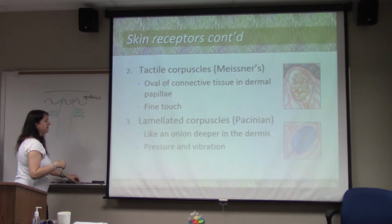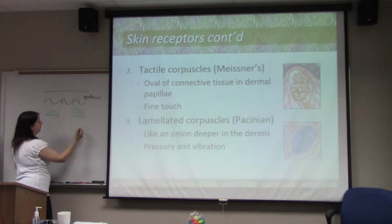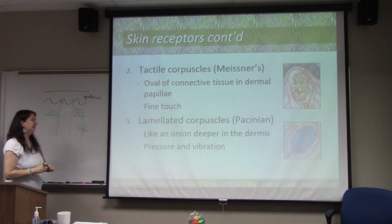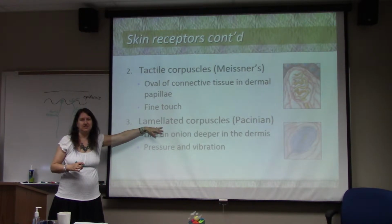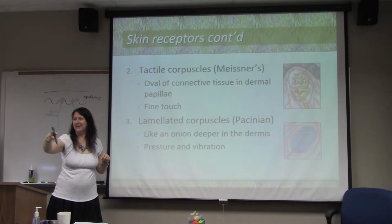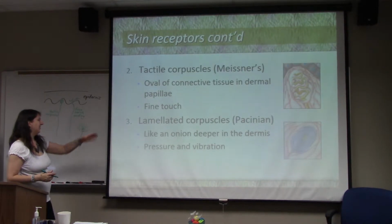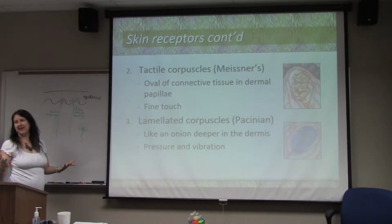Then lamellated corpuscles, which used to be called Pacinian corpuscles, are deeper in the dermis. And around the dendrite there are layers. Where did we see lamellae before? Anyone remember? In the bone? Yeah, it was the layers of solid matrix. Okay, so lamellae means layers. So this lamellated corpuscle means the layered body.